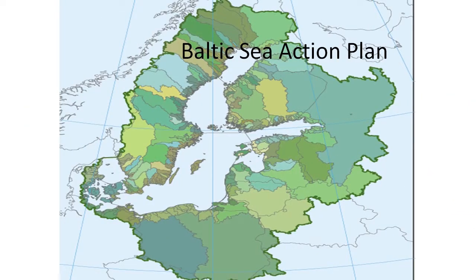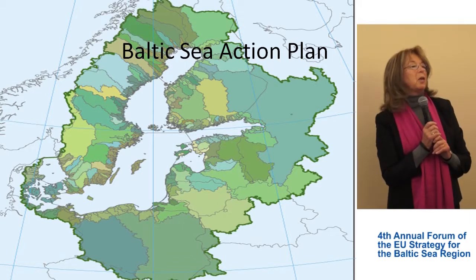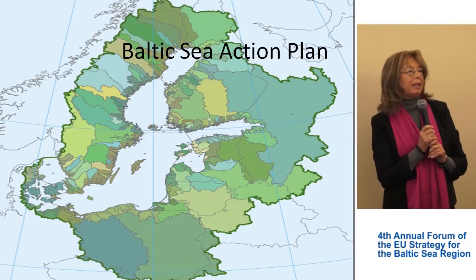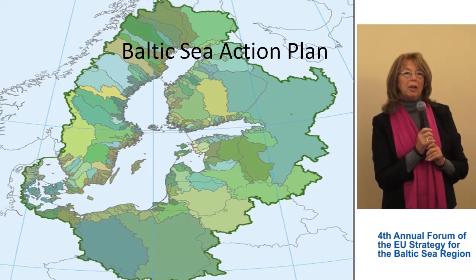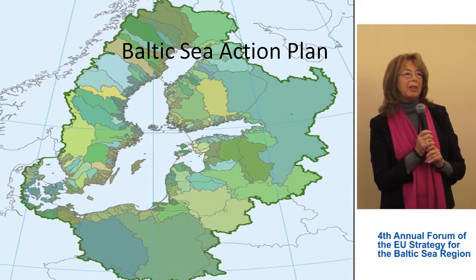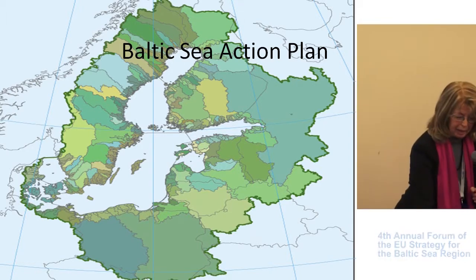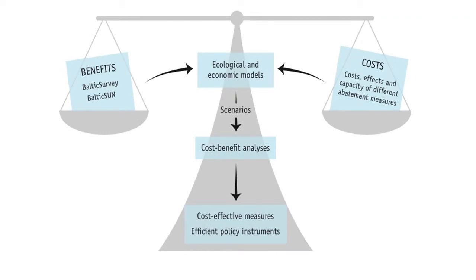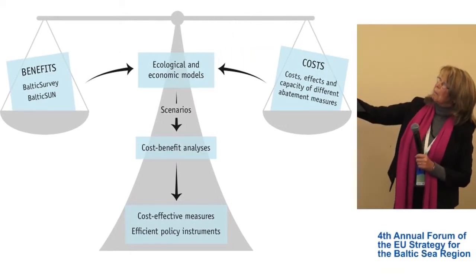And it's hopeful that we have the Baltic Sea Action Plan. But what will this plan deliver for the sea and for the people living around the sea? That was a question that we wanted to answer. What would the benefits be? What would the costs be?